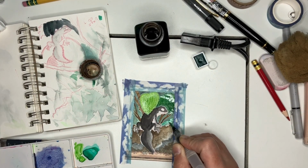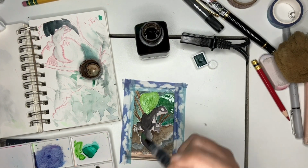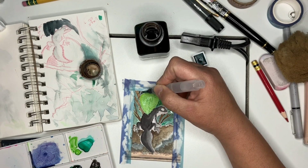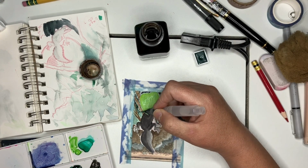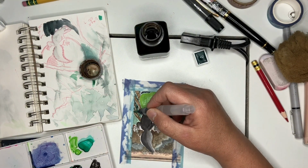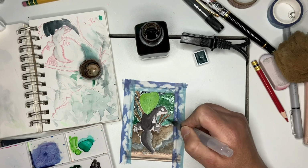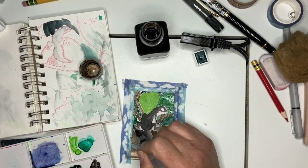I used a couple of different greens here. Mostly this was watercolors. I did also use that black Marabou Aqua Pen graphics marker thing. And this water brush. It's a brand new water brush. It's tiny to go along with the tiny paper. It was really cute. So I was just having fun with it. Totally ad-libbing at this point.